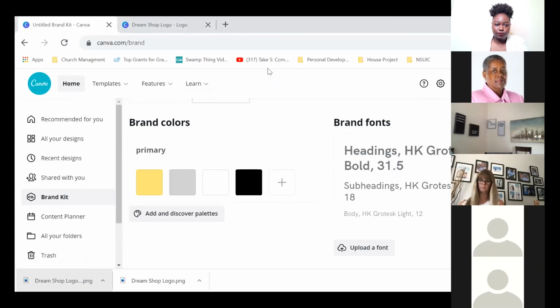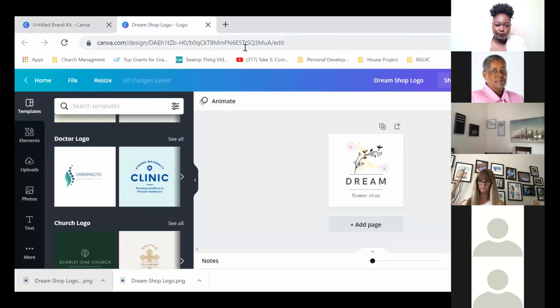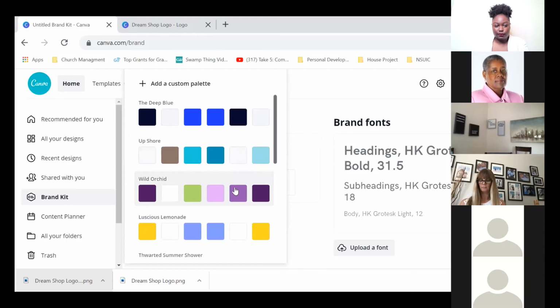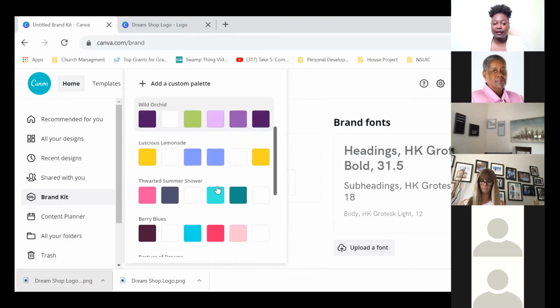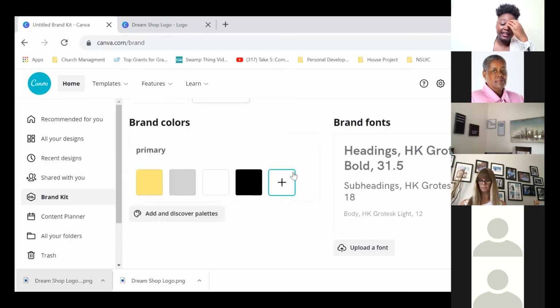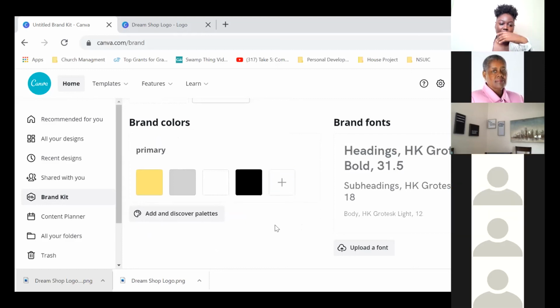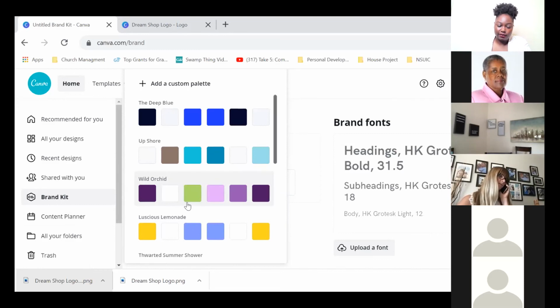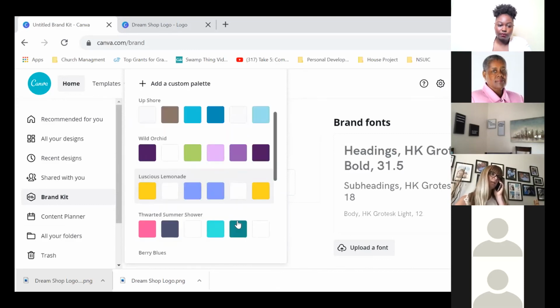Can I ask a question about when I took a look at the add and discover palettes? Does that next color scheme add colors to your logo, or is it just for you to find colors? Both. It can be for you to find colors, or to find secondary colors that you will use. So you may have a presentation that you're trying to do, and you don't want to use your main brand colors. Even though it helps with recognition, consistency, and all of that, you should pick a secondary palette of colors. Okay, thank you.